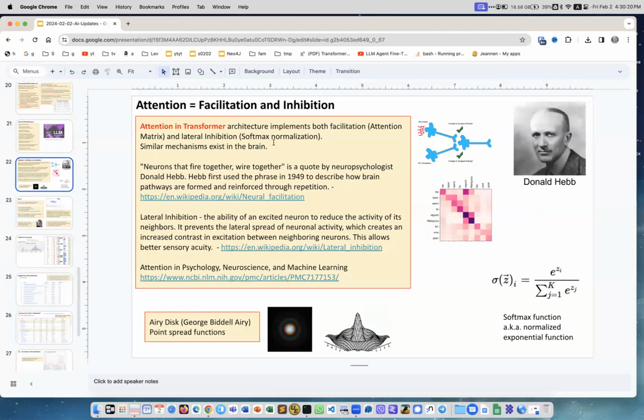Attention, facilitation, and inhibition. So in the brain, in the nervous system, there are two mechanisms, facilitation and inhibition. Neurons that fire together wire together. This is a quote from Donald Hebb from 1949. So this is about the brain. This is called facilitation and describes how brain pathways are formed and reinforced through repetition. So this is the basis of learning, basically, right? Facilitation. Another mechanism is lateral inhibition. So if you have a very bright point, everything around it seems black, right?